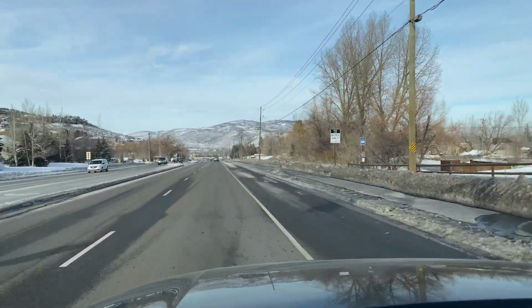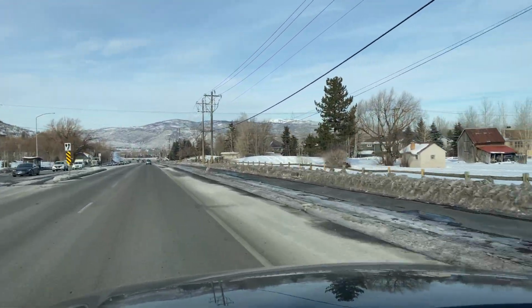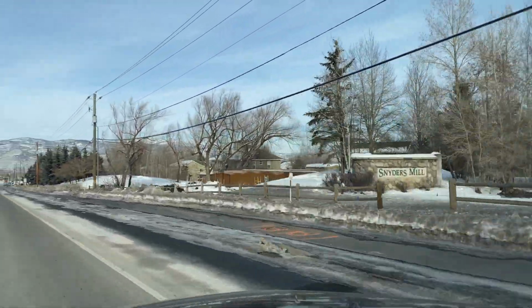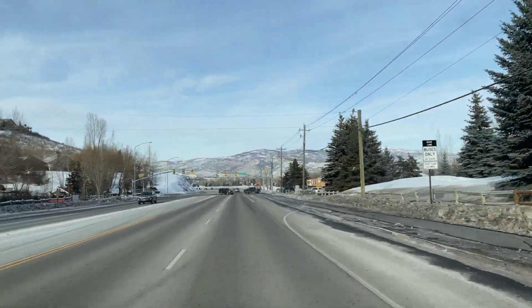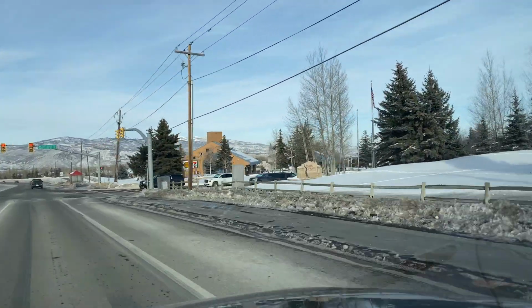About doing a review on a Discovery Rover is I'm doing it in Utah, and these views are just incredible. I mean, I've never seen anything like this before. Guys, Utah is a beautiful state. I don't know if everyone knows that or not, but incredible.